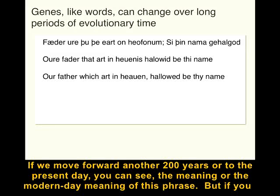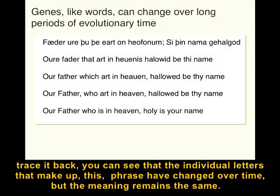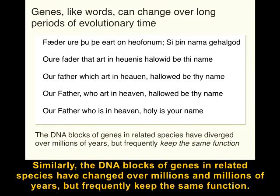If we move forward another 200 years or to the present day, you can see the modern day meaning of this phrase. But if you trace it back, you can see that the individual letters that make up this phrase have changed over time, but the meaning remains the same. Similarly, the DNA blocks of genes in related species have changed over millions and millions of years, but frequently keep the same function.